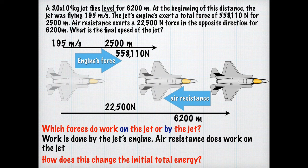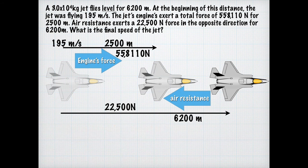So how does this affect our energy? Well, when I'm looking at this, I've got the initial kinetic energy plus the work of the engine, because that's work done by the engine, minus the work of air resistance, because that's work done on the jet. And that equals the final kinetic energy.